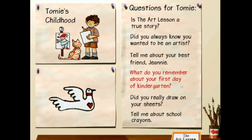What do you remember about your first day of kindergarten? Yes, I remember the first time I went to kindergarten because all these kids were going to kindergarten. They were all crying. And I knew where the school was, and I made my mother leave me at the corner. And I walked to school myself.